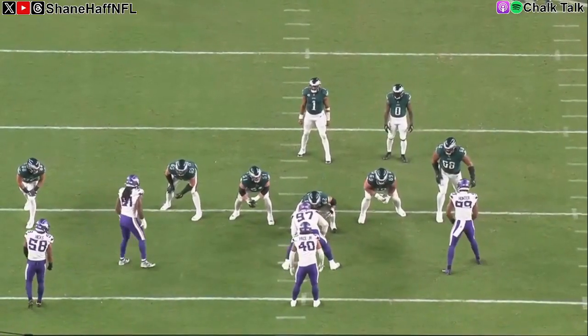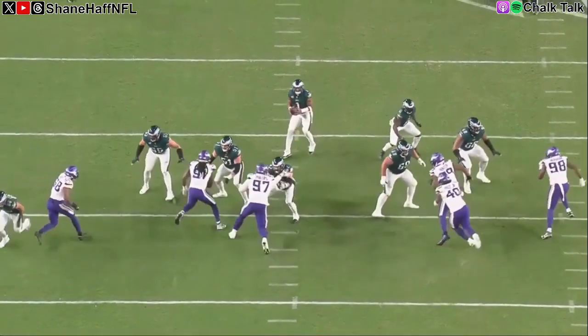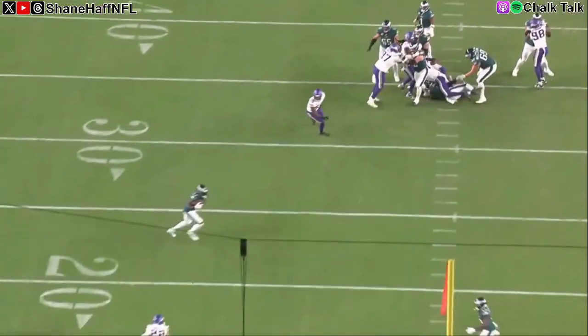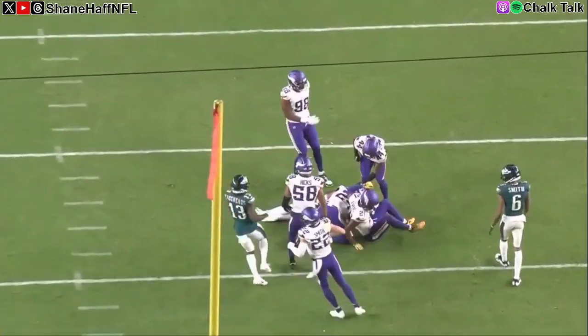Here we get the back view. Watch DeAndre Swift step up here. He does a good job on this one in pass protection, and he has his moments. Stands number 40 up, and there's the ball out, almost to the first down marker for the Eagles.